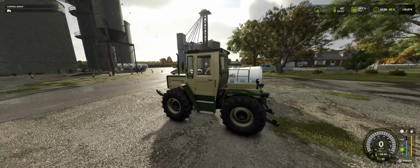I'll fill this up, take it over to the greenhouse. What do we think we should grow in here? Let's see. What are our prices? I was like lettuce and stuff. Am I just missing it? I might be just missing it. Lettuce. Oh, we should do lettuce. Yeah, lettuce is selling for a lot right now.